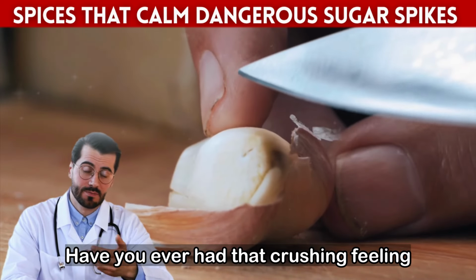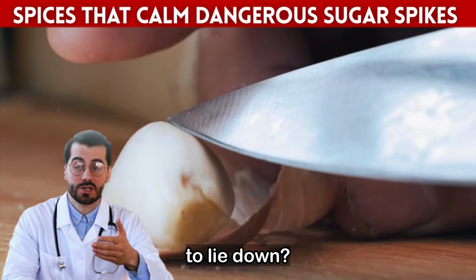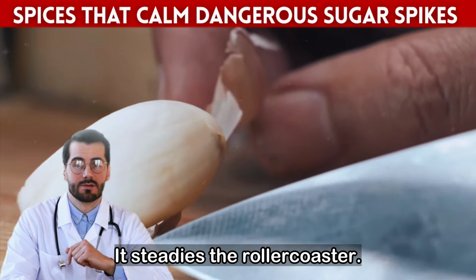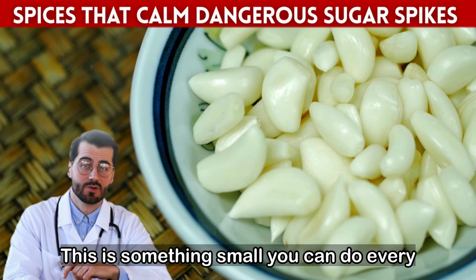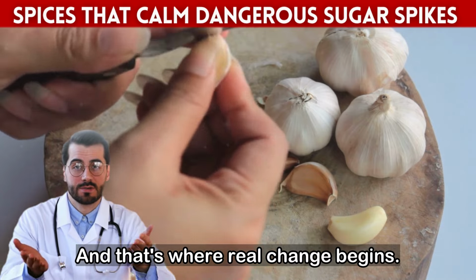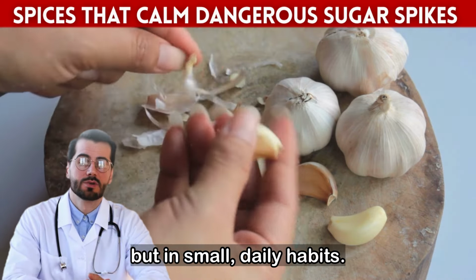Have you ever had that crushing feeling after a big meal, when your sugar shoots up and you just want to lie down? Garlic helps take the edge off those spikes. It steadies the roller coaster, so your day doesn't feel like a battle between energy and exhaustion. This is something small you can do every day without changing your whole life. And that's where real change begins. Not in huge steps, but in small daily habits.